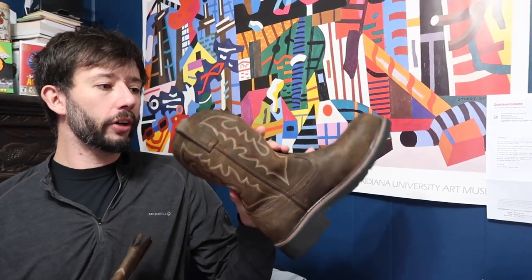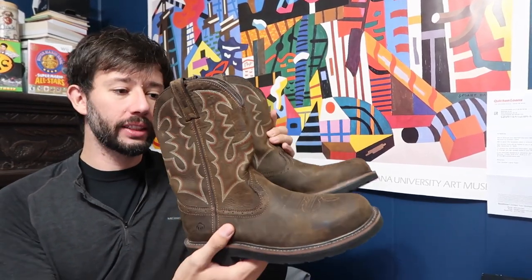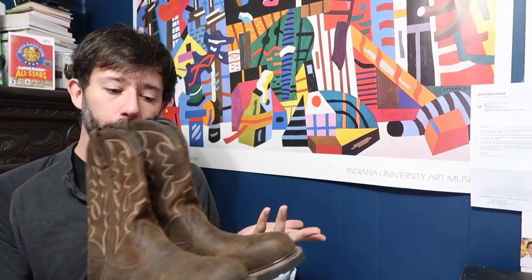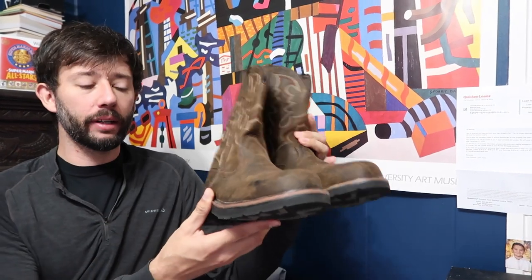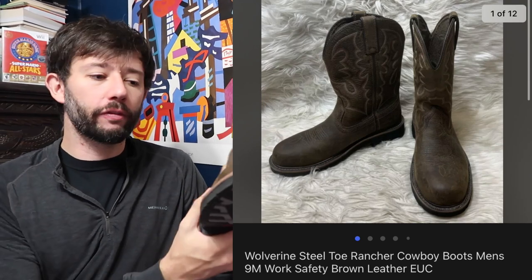The first example are these Wolverines. Literally at a different thrift store, they wanted $79.99 used for the same pair of boots. So of course I said no, that doesn't make any sense for our business model. I went to Goodwill a few days later, $7.99 for the same exact boots. These sold super fast for $59 plus shipping on Facebook Marketplace.